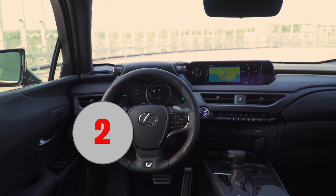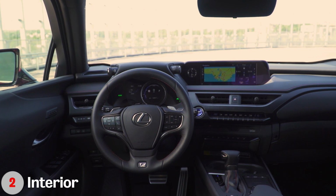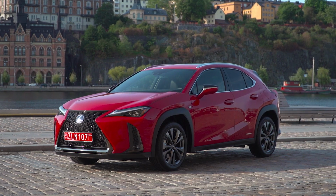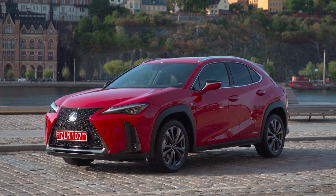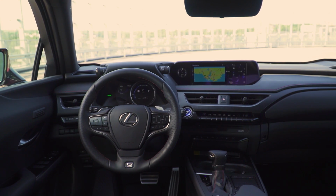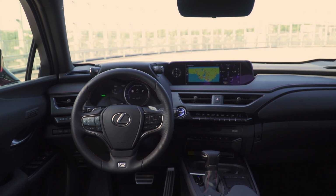As for the interior, if you're looking for a typical high-riding driving position in your SUV, the UX might not be for you, because you sit noticeably lower to the ground than its rivals. While it might not be quite so high as others, it's still a fine driving position with great visibility and lots of adjustability to get comfortable.